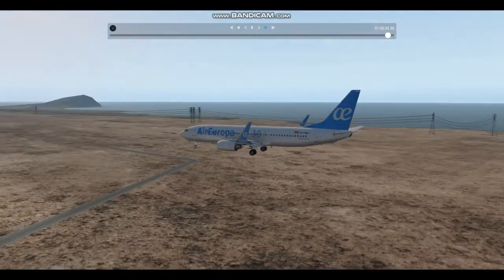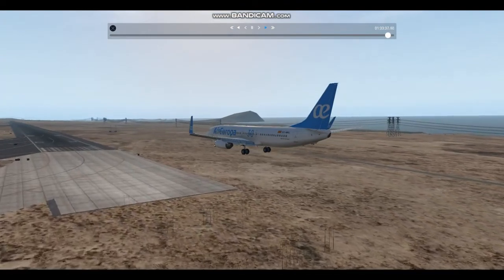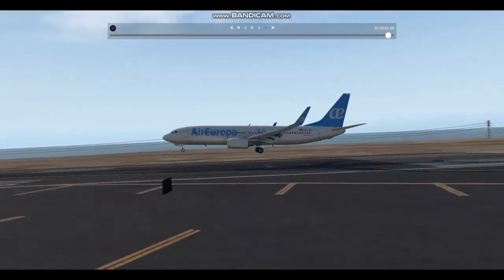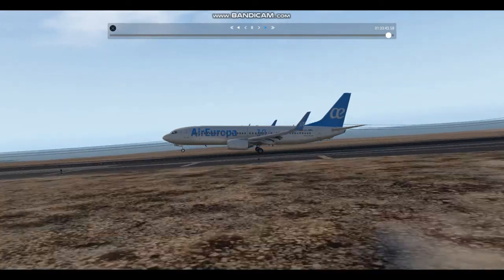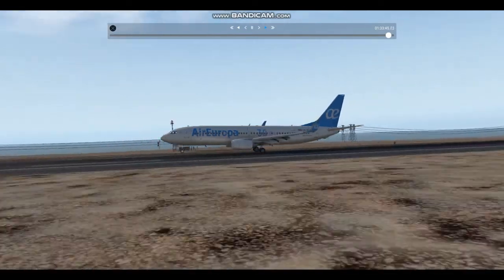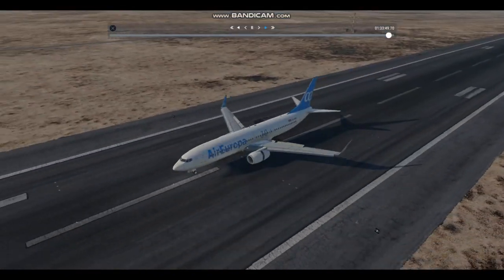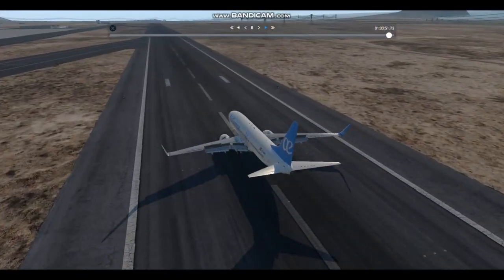Okay, so here we go. Yeah, touched on one wheel a little bit early, I think. Good centre line though. Not too bad in the end.